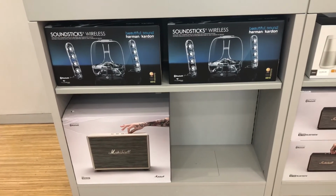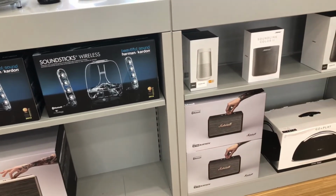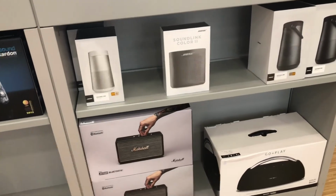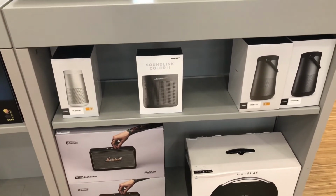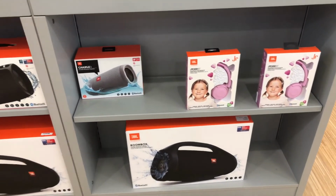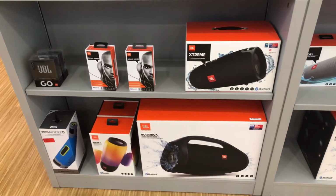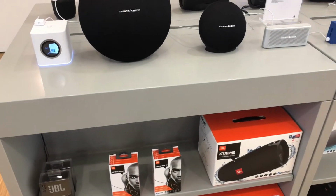So here you can see some speakers. So you have this Marshall speaker, sound sticks, a bunch of speakers that you can choose from. Great audio quality of these speakers. And yeah, these are some speakers that are alternatives to like Beats speakers or things like that. You have JBL speakers, which are really, really great, yet expensive. So yeah, I love the fact that they have this wide variety of things in their store.